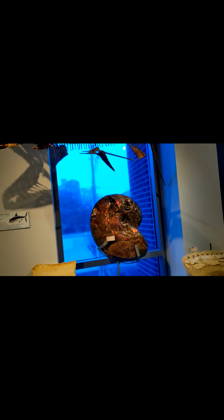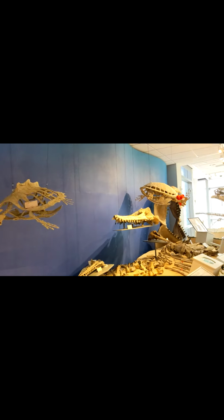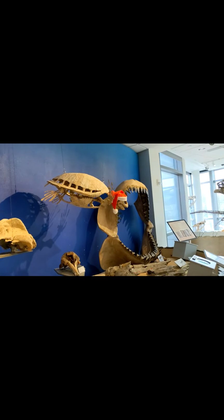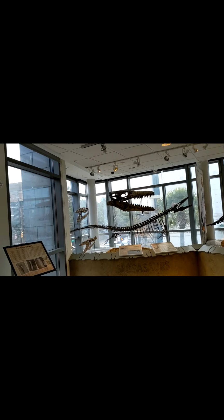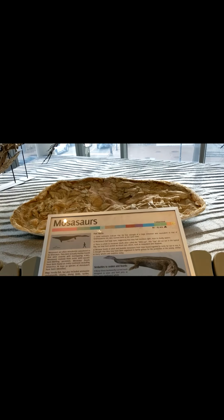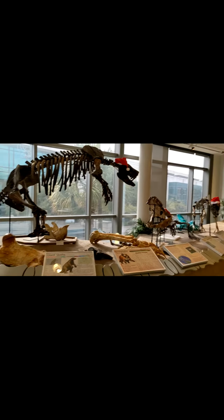The girls even had a chance to watch somebody do part of an excavation where they just received a fossilized life form, and they were basically trying to get all the pieces out and removing all the sand and all the other extra particles, and they were also going to reconstruct it.